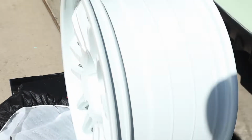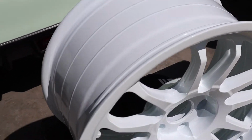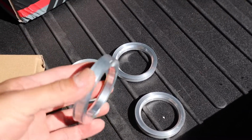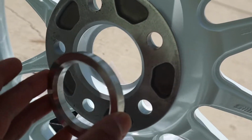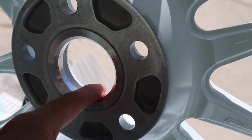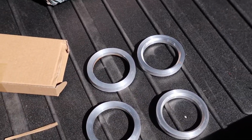So I've already test fit them because I was nervous that the Brembos were going to be too big and they might have rubbed here, but nope, these clear them. I did get these rings here to make sure that there wasn't going to be any rattling on bumpy roads, so they can fit my hub, my stock rotor hub. So these go on here like that. Perfect fit. And that size bore is going to go ahead on the stock system that the car has. So these are super important, so that way you don't get any issues when you install your wheels.